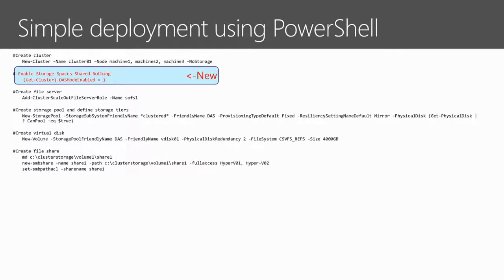Till that time, the cluster doesn't know that there is storage available. When you do this, the storage bus layer is going to get activated. It is going to start looking at all the nodes in the cluster, talking to them, asking where the physical disks are, and trying to create logical objects of all the physical disks in your cluster and make them visible to the Spaces port driver so that you can create pools and VDs on top of that.